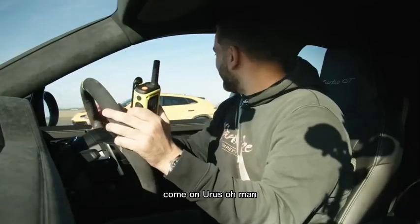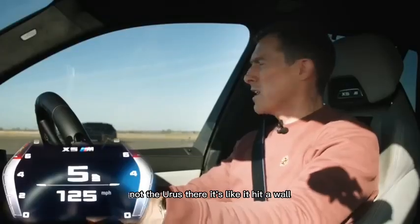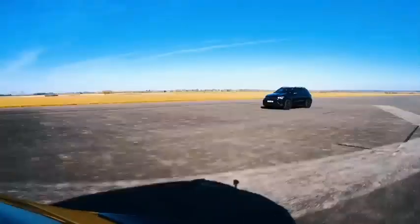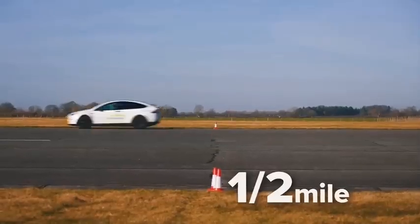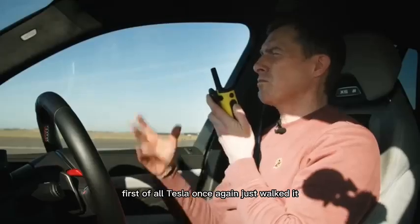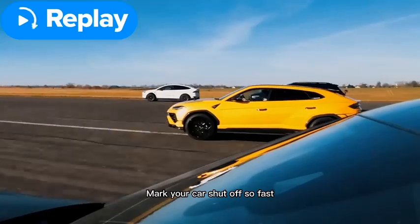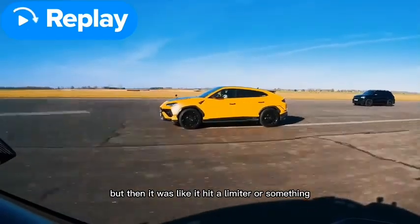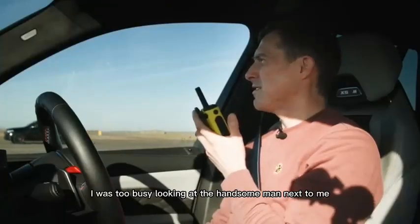Come on, Urus! Oh, man. Urus there, it's like it hit a wall. First of all, Tesla once again just walked it. That was interesting, Mark. Your car shot off so fast, but then it was like it hit a limiter or something.